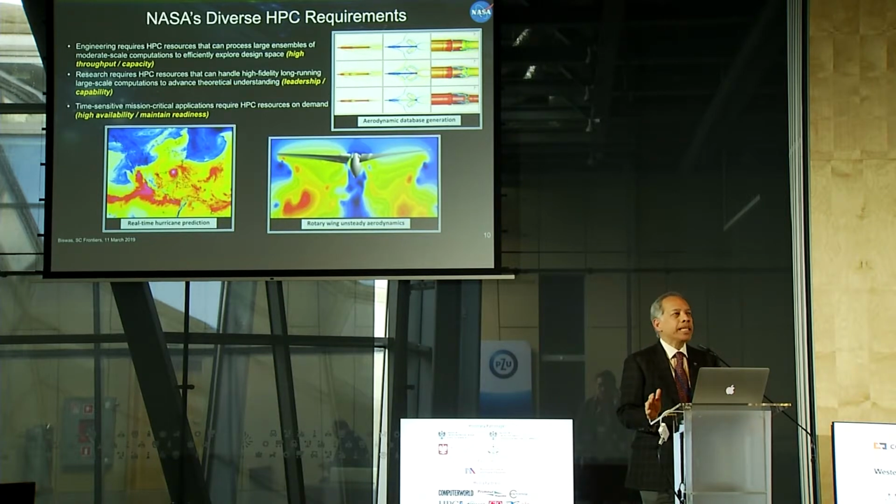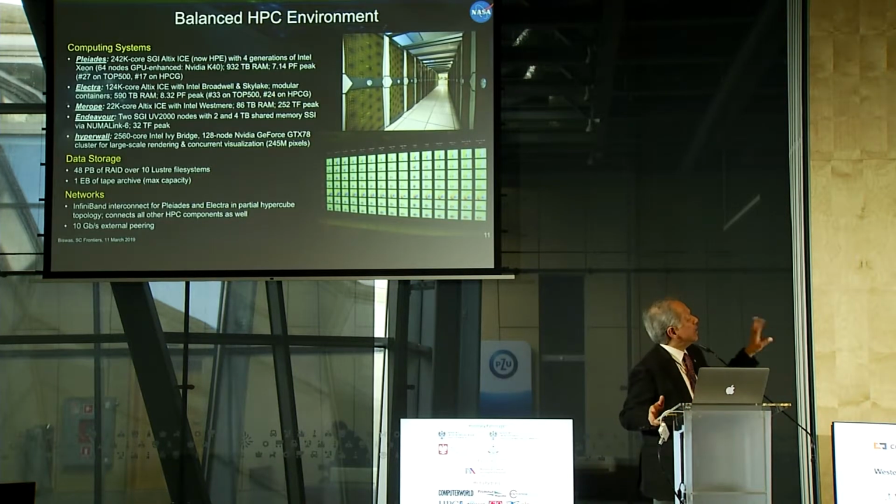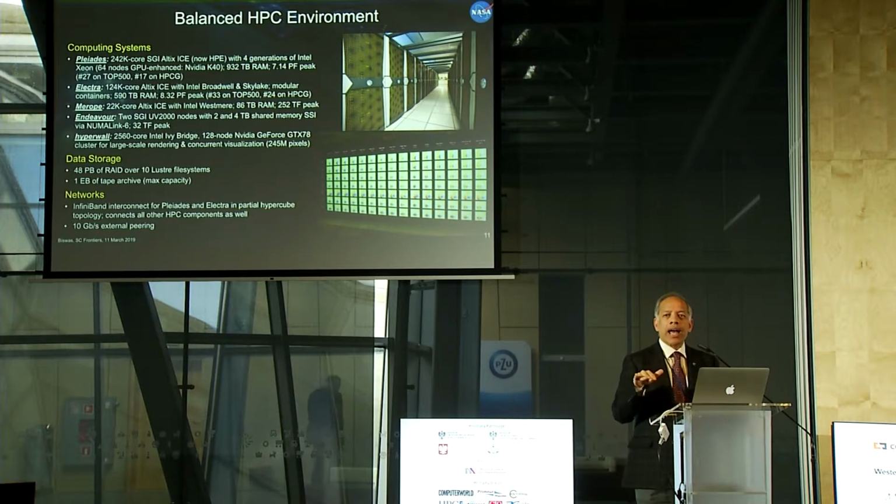And this is going to happen again when we have the Gateway and SLS and all that when we are doing operations. So again, these are some numbers, and I don't want to dwell on this too much, but these are the kinds of systems that we have. The idea, of course, is that we need to have a variety of systems. It's not about a single system.